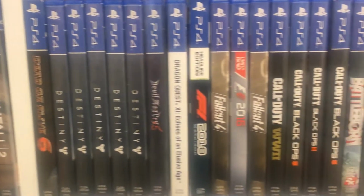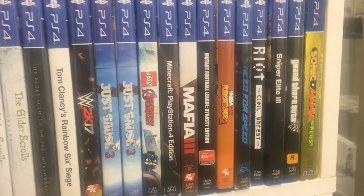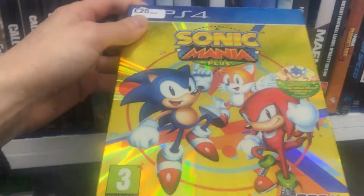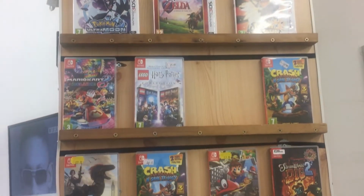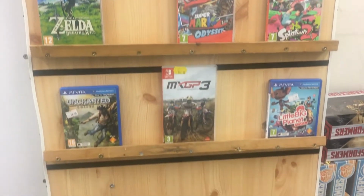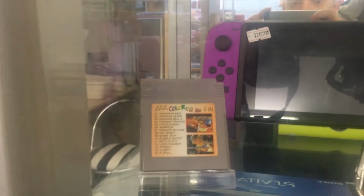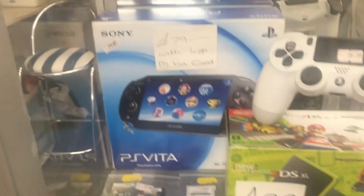Sometimes you can find some great deals there, but for the most part, I prefer to support my local gaming stores. And wow, with that said, let's check out some of the games that were in this shop. Here you can see there are a bunch of Nintendo Switch games, including a couple of copies of Mario Odyssey. Here's a Nintendo Switch with some awesome colored Joy-Cons, and there's a Game Boy multi-cartridge.